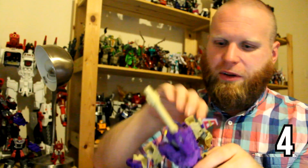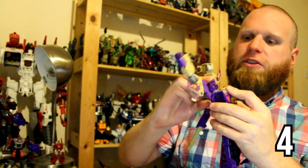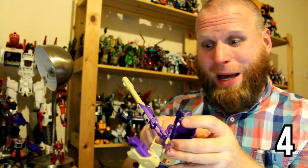Alright, let's transform this sucker. Oh, the nose cone sucks, man. Can't really remember how to do it.